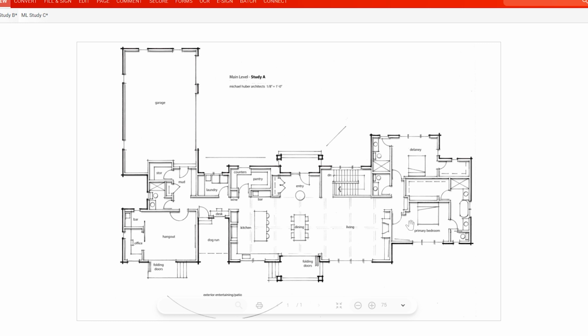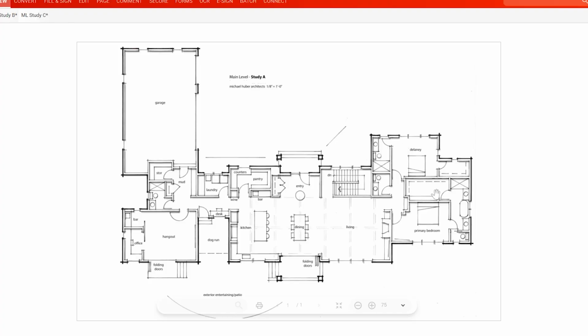Then we've got a primary bedroom here, and their daughter's bedroom. They wanted some separation because he gets up early in the morning to work, and in their current house the bedrooms are next to each other, and she inevitably wakes up while he's getting ready. So we're trying to add a buffer of closets to create that separation.